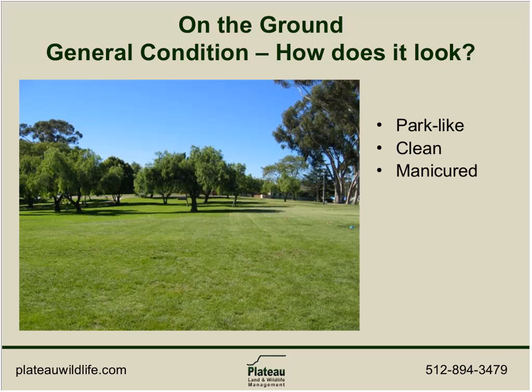So how does it look? What does a property look like? There's lots of different adjectives you may come up with, but these are some common ones, and I'm going to tell you a little bit about what they tell me about wildlife habitat. So if what comes to mind when you look at a property is, oh, it's park-like, or it's clean, it's manicured, those are generally not things I want to hear about a wildlife property. Those are things that are great for a park, which is what this picture is of. It's a beautiful park. Looks like a great place to go play, recreate, but this is not great wildlife habitat.